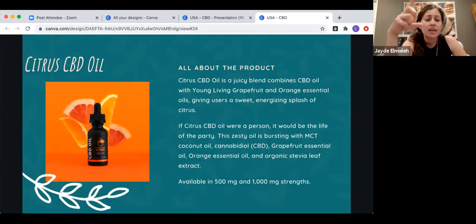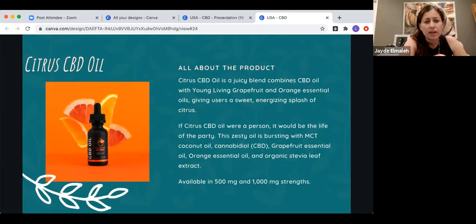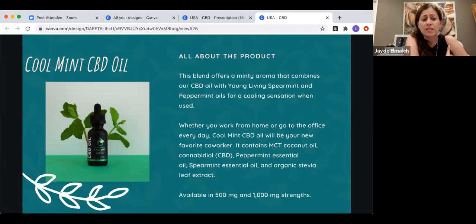So this one, same idea, and it's just a different flavor, if you will. So this is citrus, and the only difference with this one is it gives you a sweet, energizing splash of citrus, but pretty much citrus is always uplifting. So if you're finding that you're feeling a little bit down or maybe moody or having a difficult time, maybe you're struggling a bit with depression, this is going to be a great one for you because all citrus is very, very uplifting. It also gives clarity and wakes you up quite a bit.